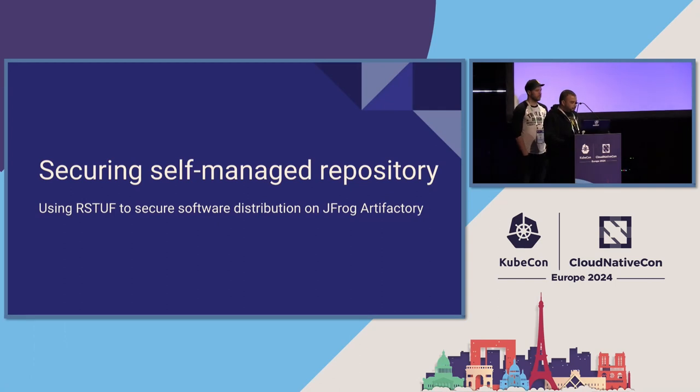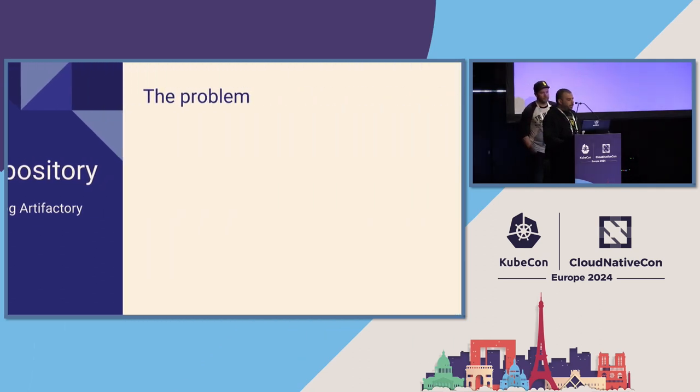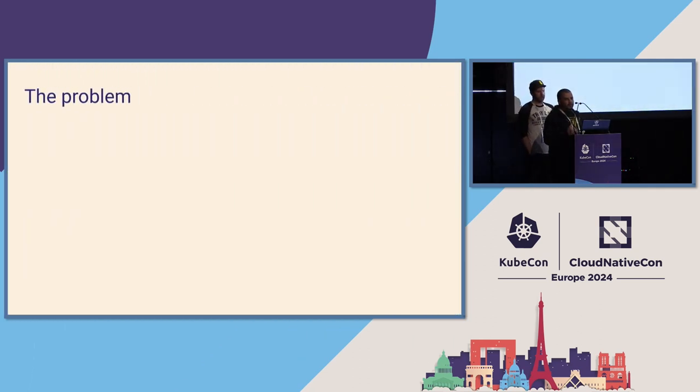Well, my talk will be a little bit different because he gave us a lot of concepts about TUF and how it's important to secure the ways to do this. And I want to go more into operations with TUF. I will give an example using RSTUF to secure a self-managed repository. In that case, I will showcase a JFrog repository and RSTUF helping to secure this repository. So this is an example from an organization.